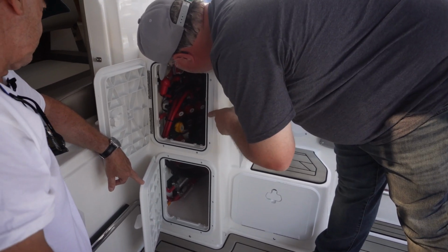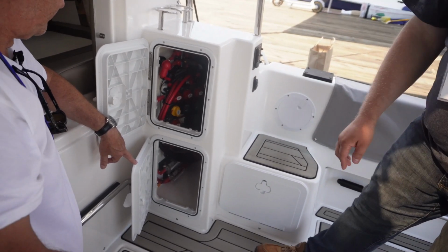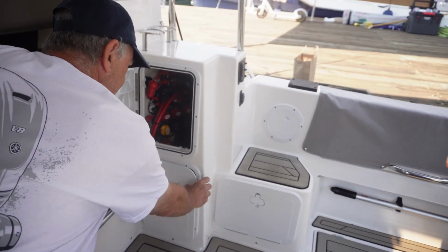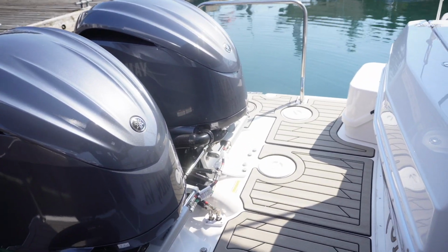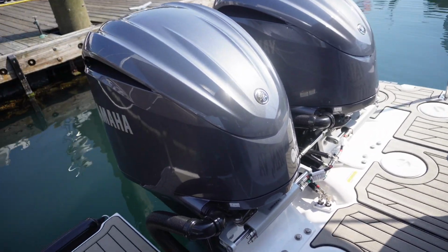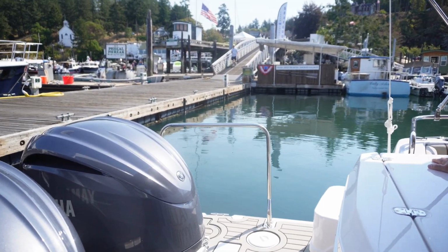The boat comes with a galvanic isolator. That's really nice too. There's a galvanic isolator in there. Yep, it helps prevent electrolysis from the horsepower. It's so neat and tidy too. I mean, you think about having outboards, and there are no hoses to trip over. The steering's all interconnected. It's not electric steering.